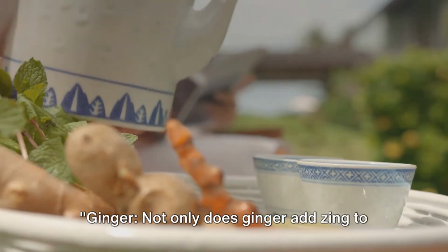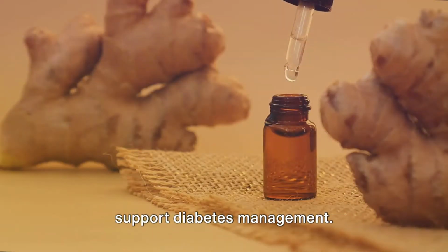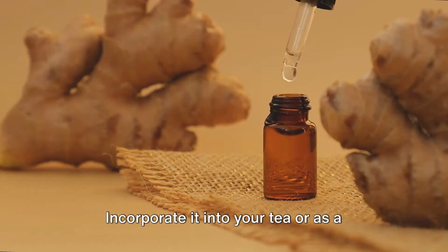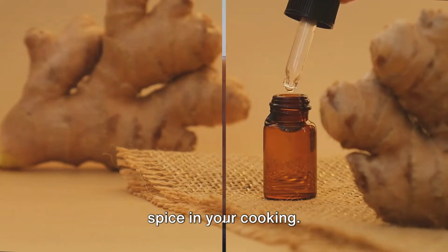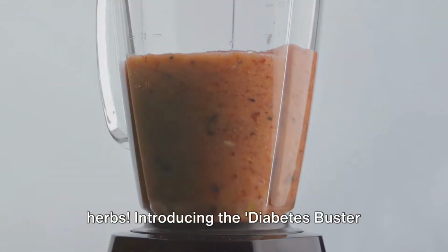Ginger. Not only does ginger add zing to your dishes, but it also has anti-inflammatory properties that can support diabetes management. Incorporate it into your tea or as a spice in your cooking. Now let's whip up a delicious and diabetes-friendly smoothie using these herbs.